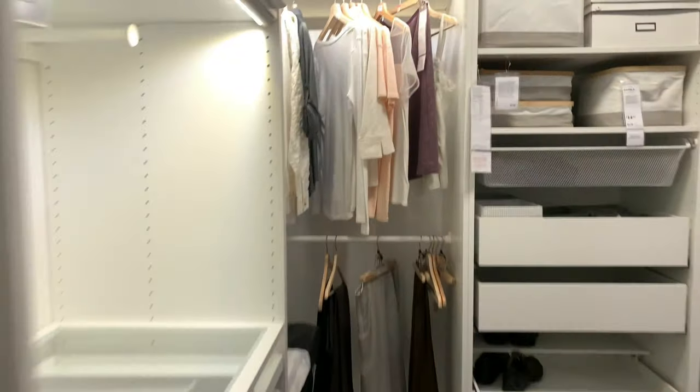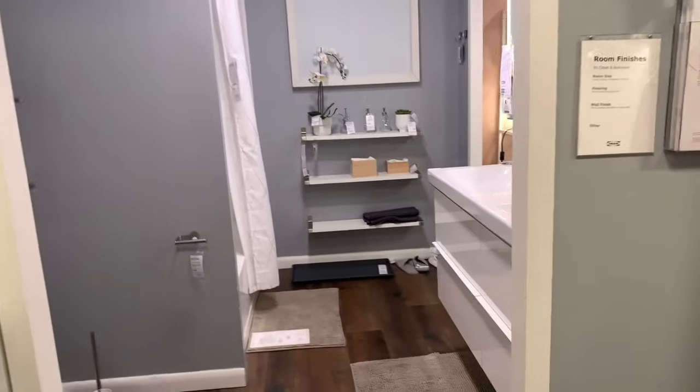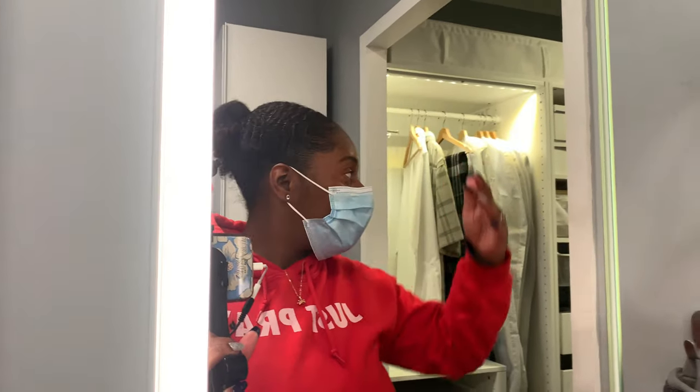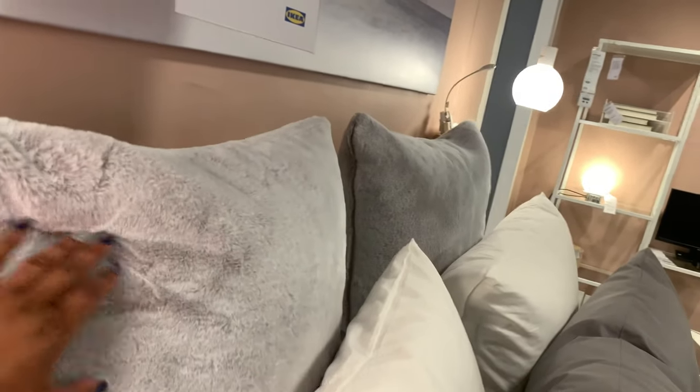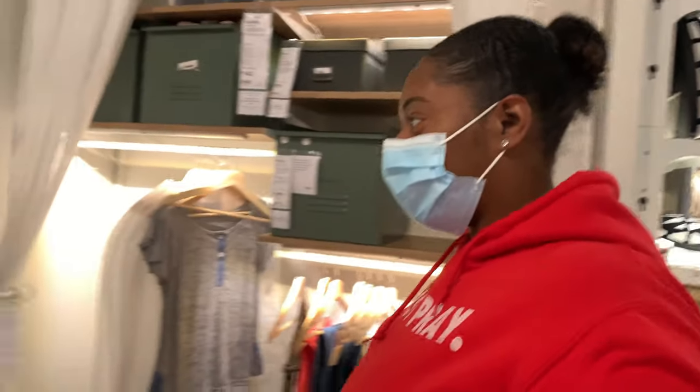Let's see what they did to my closet. My bathroom. Then they took out my toilet. Just look at my edges. I was working on my edges, man. See, these were the pillows that I was gonna get. I think I still wanna switch them for these later, because I still like these pillows. That brings it out way more. I actually kinda like this room.